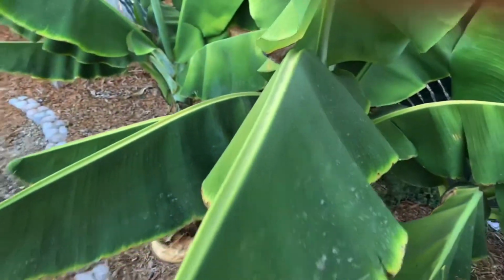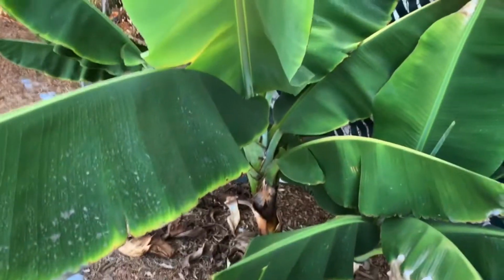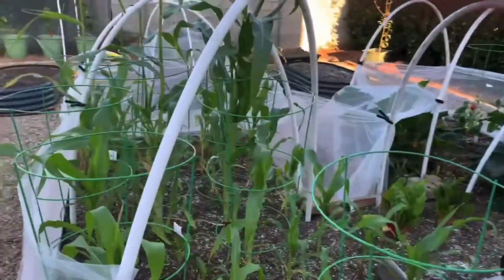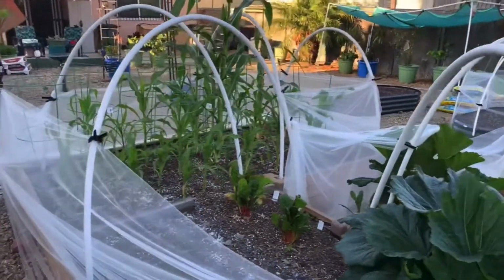So I haven't watered it, haven't put anything on it. I'm just gonna let it tell me when it needs to be watered. But, so yeah, everyone, this is a quick update on my backyard and what I have going on.